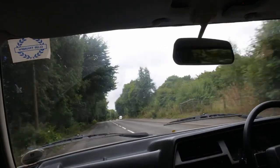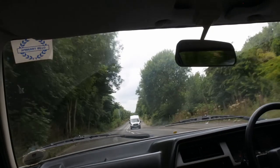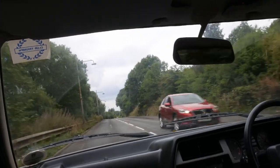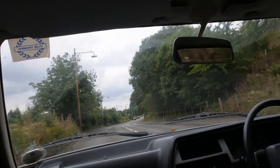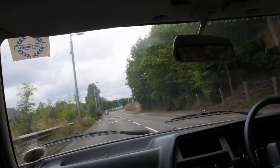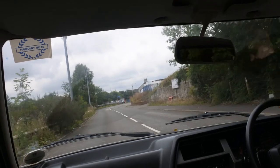Little engine. These cars have become slightly popular with the sort of JDM scene. They'll buy them and then rebadge them back to being Hondas. Well, I think I'll keep mine as it is, although they do look quite nice on alloy wheels. I think I quite like the pensioner look.